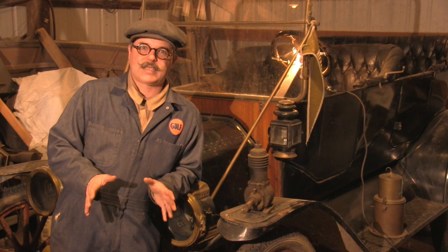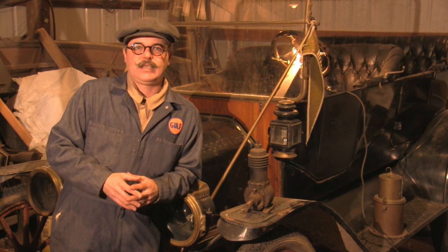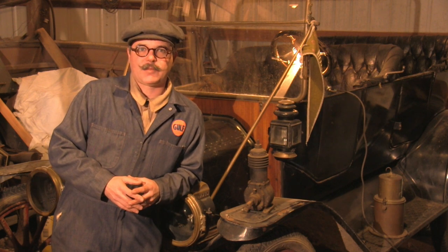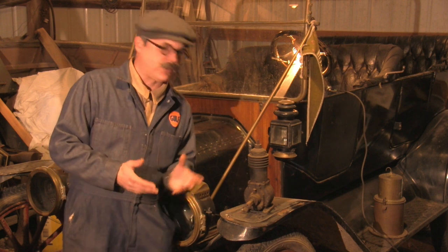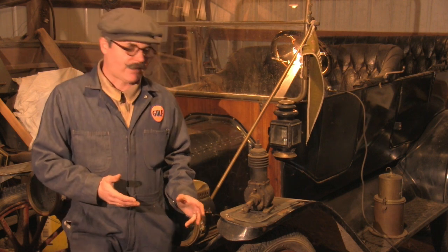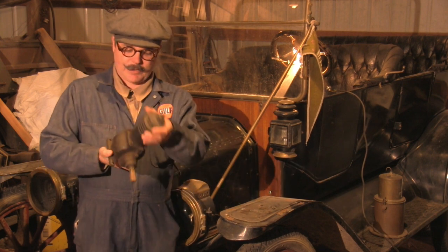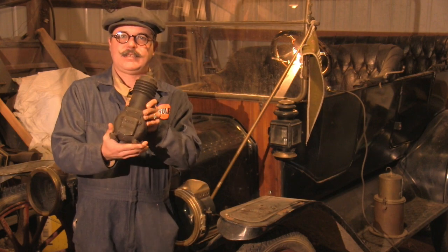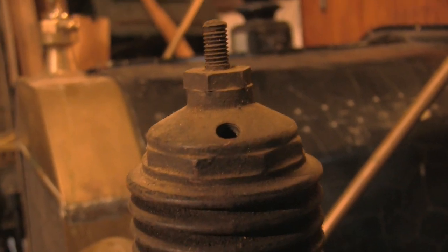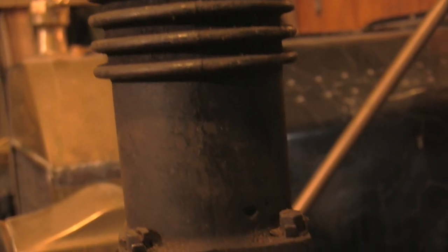But some things that we think of as being more modern innovations actually started out in the early days of the automobile. And this is one of those things that we're going to look at. Now, I don't have this restored or installed on anything right now, but this contraption here is a Kellogg air compressor that mounts inside your engine compartment.